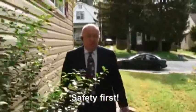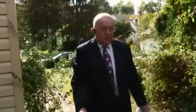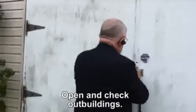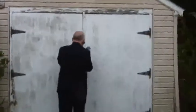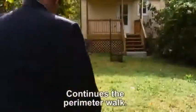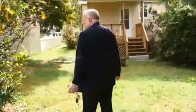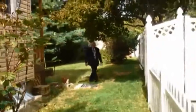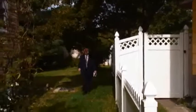Safety's first, and he makes sure there are no obstacles or anything that may injure potential buyers of the property. The perimeter walk takes a few minutes. Here he is opening up the garage to make sure there's nothing in the garage that may be detrimental to the property and that there are no animals trapped in there. Here he continues his perimeter walk to ensure he's walked all the way around the property and inspected every aspect of the yard, noting the property line so that he may inform the auctioneer when he arrives.